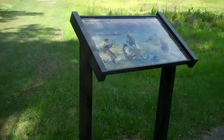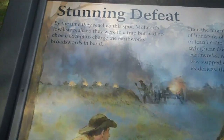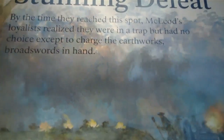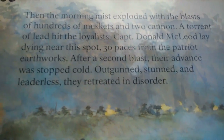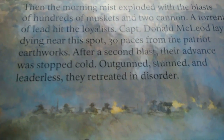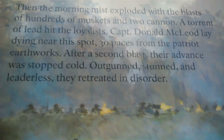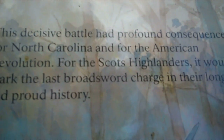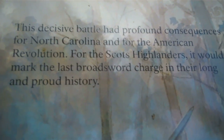That way. It says, "A stunning defeat. By the time they reached this spot, McLeod's loyalists realized they were trapped, had no choice except to charge the earthworks, broadswords in hand. Then the morning mist exploded with the blast of hundreds of muskets and 2 cannons. Colonel McLeod lay dying near this spot, 30 paces from the Patriot earthworks. After a second blast, their advance was stopped cold. Outgunned, stunned, and leaderless, they retreated in disorder. This decisive battle had profound consequences for North Carolina, and for the American Revolution. For the Scots Highlanders, it would mark the last broadsword charge in their long and proud history."